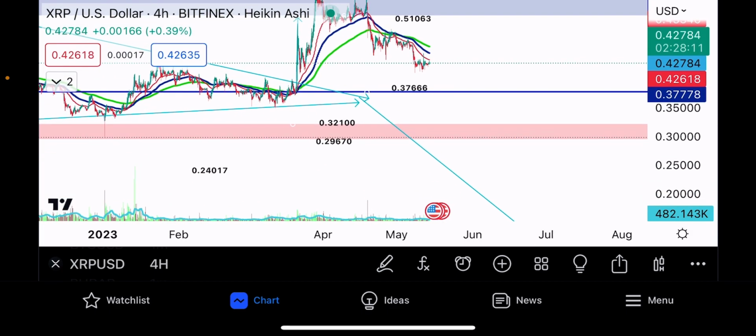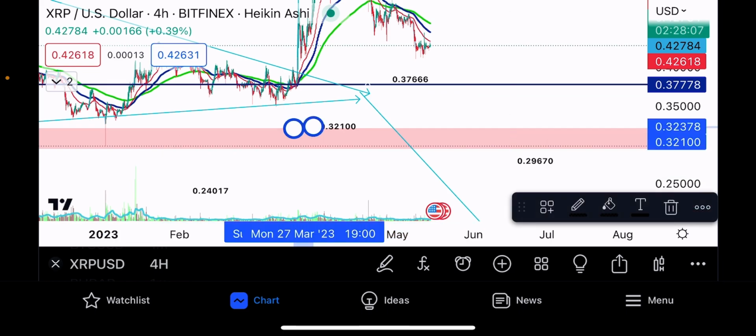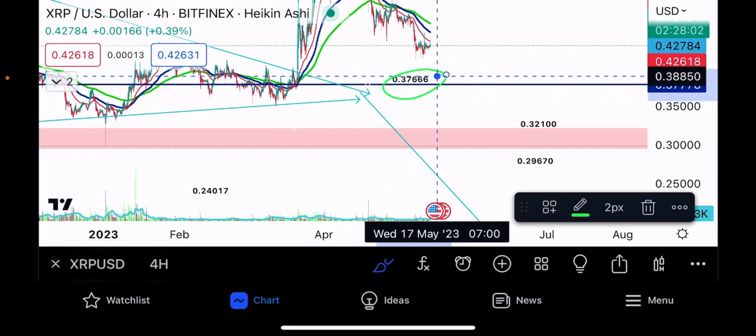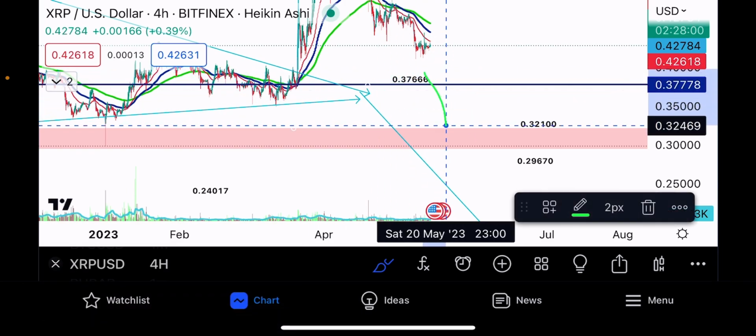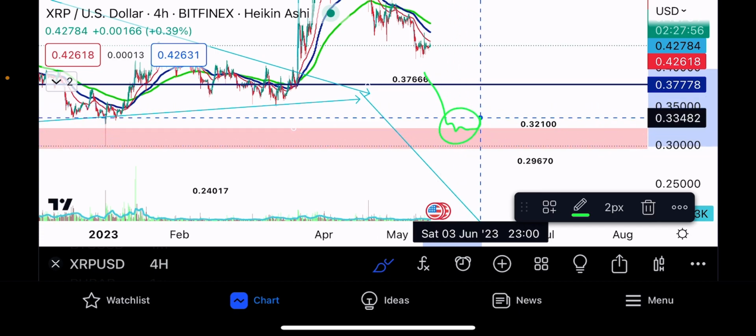And then that brings into play the 29 to 32 cents, which is the VP volume indicator. And that's what happens if you break the 37 cents. It immediately flushes near or onto that 32 cents. And then that would be a major area you have to hold.